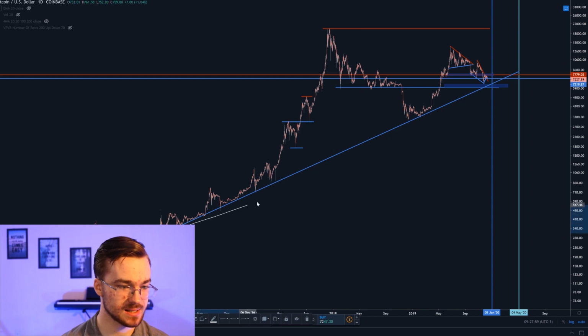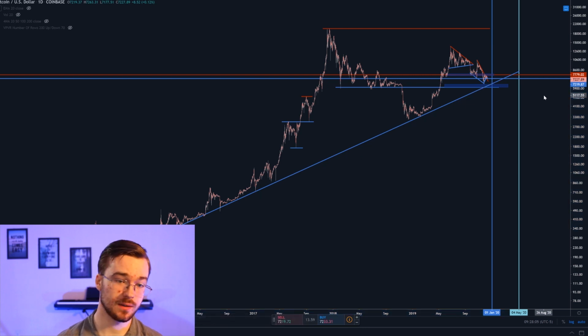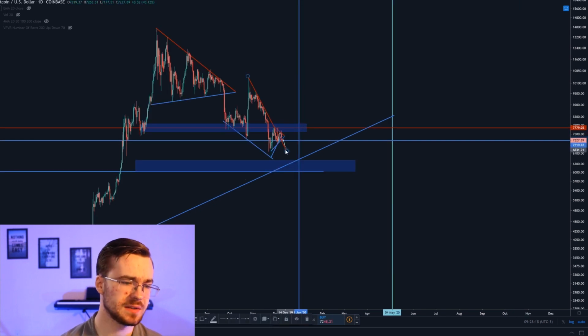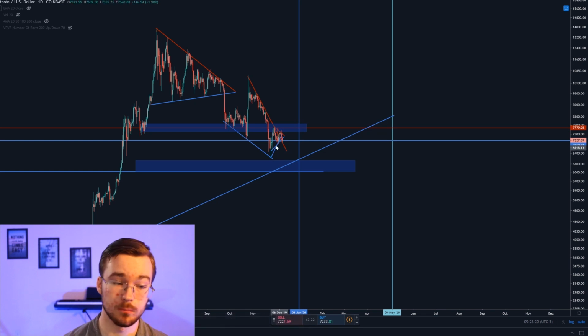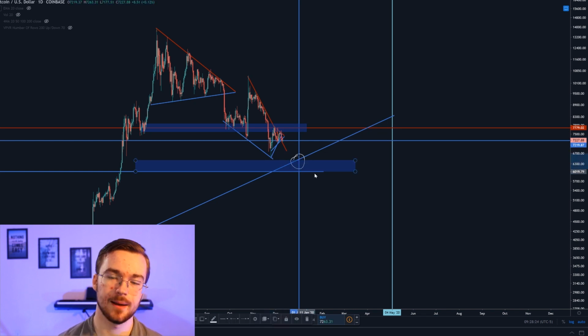Bitcoin has this massive uptrend. It's been in play for 4 years. There's not a lot of trends that you can see on the market that have been in play for longer than that. The only one I can think of is the 200 weekly simple moving average. But guys, if Bitcoin breaks below about $7,150, maybe $7,100, then we're more than likely to come back to $6,500, which is where this uptrend will be sitting by the time we get there.